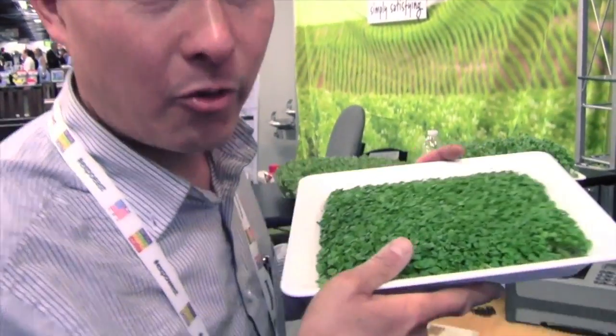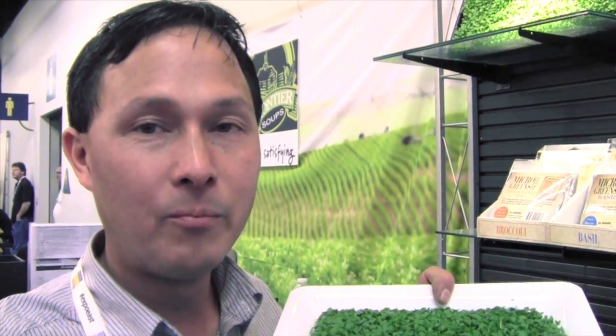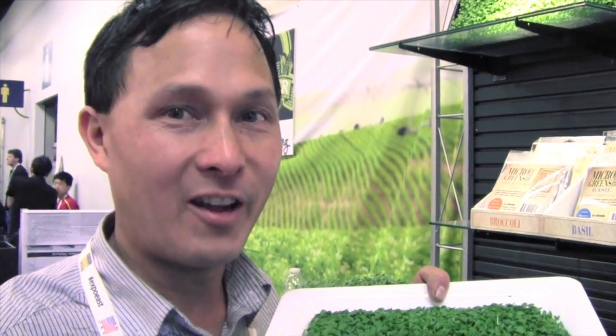The final one we're going to share with you guys, really cool. This is actually Basil Microgreens. So if you like pesto, it's better to make pesto out of the microgreens than the whole leaves. The microgreens, and I didn't mention this before, the baby sprouts of the microgreens have more nutrition in them than the large plants. So you could eat a lot less microgreens to get your full daily greens.